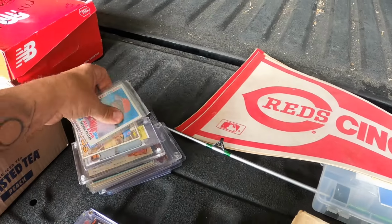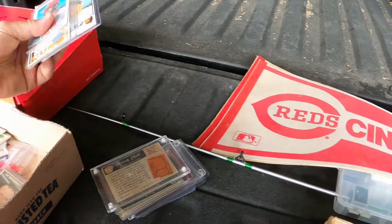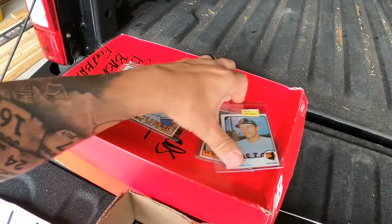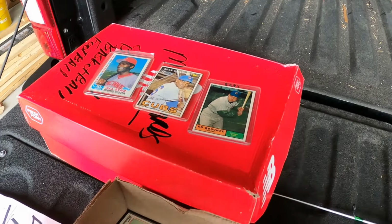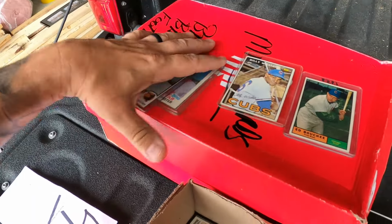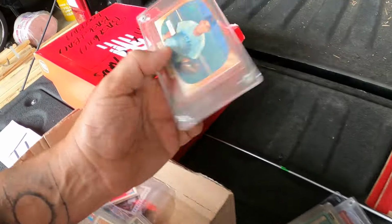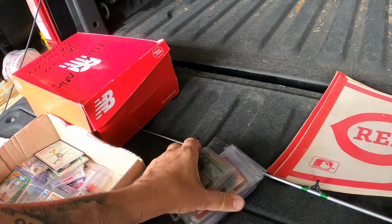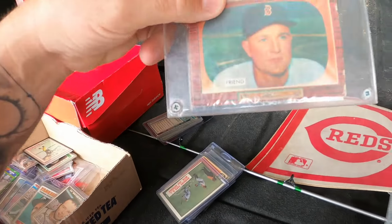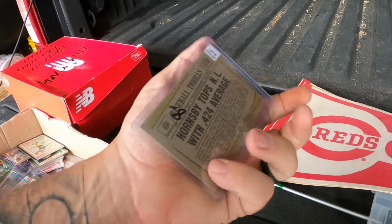Then when people wouldn't do bid lots, he started selling the whole row. So I picked up these for 5 bucks. Second year Fisk, Bochy, Billy Williams. Nothing really of value in here. Picked this up for 5 bucks as well. Another one for 5 bucks. I picked this up for 5 bucks. It's Hornsby.